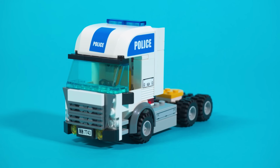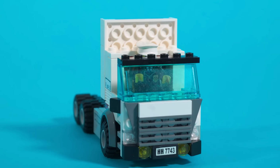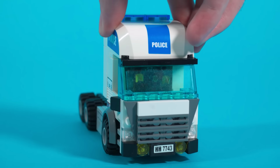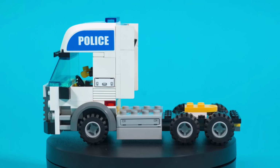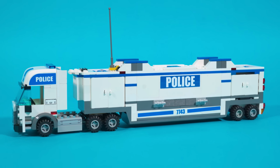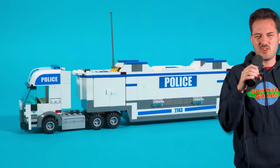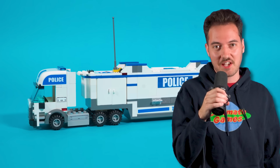The truck itself certainly looks like a truck to me. There's enough room for one minifigure up front that can be easily accessed by removing the roof above, and plenty of stickers scattered around to help make this vehicle all the more detailed. Even though they can separate, this truck and trailer feel so much more complete when they're combined together. There's just so much toy here. But that's not even close to all this set has to offer.